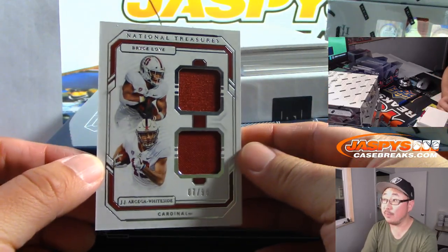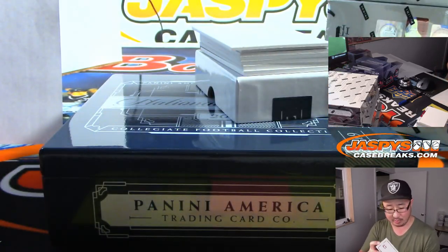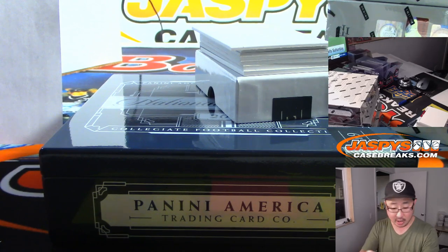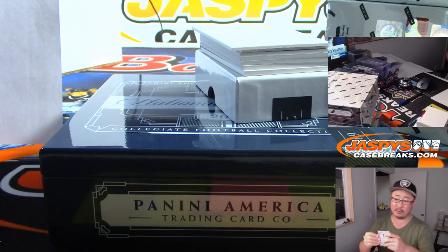We've got a randomizer, Bryce Love and J.J. Arcega-Whiteside, 87 out of 90. I believe that's between the Redskins and the Eagles. So the Eagles are a number block team, so it would be Eagles 7, Daniel Hayes. You'll be part of that randomizer.